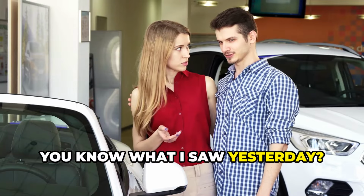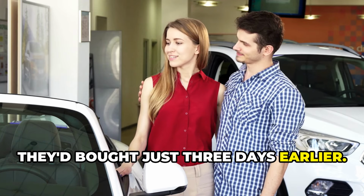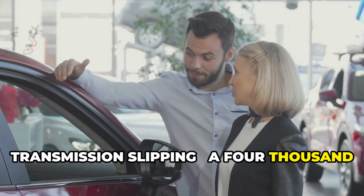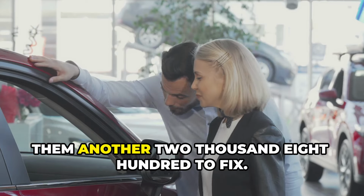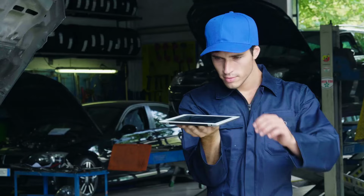You know what I saw yesterday? A young couple towing in a used car they'd bought just 3 days earlier. Engine knocking, transmission slipping, a $4,500 mistake that'll cost them another $2,800 to fix. Completely preventable.